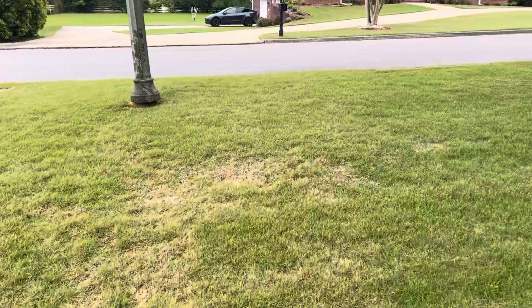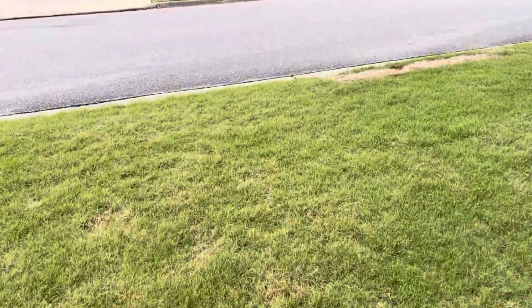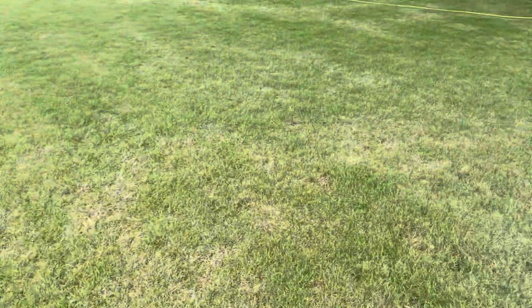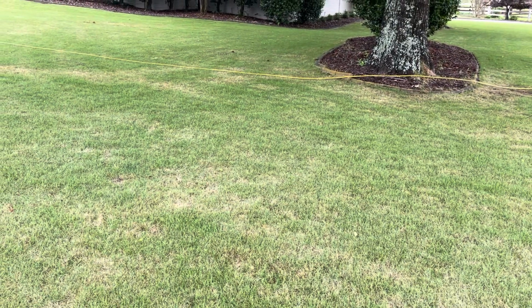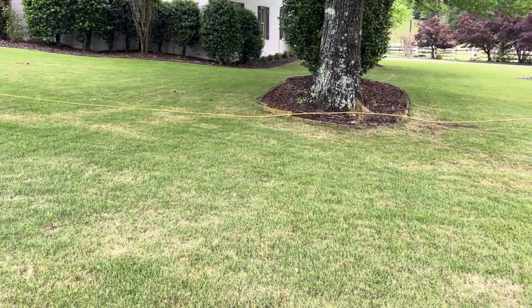I use a product called Spectacle Flow in the fall that does a great job of preventing poa annua. But again, as a reminder, you have to mix it properly and spray it properly. And that includes not spraying pre-emergent on a day where you have winds higher than 10 miles per hour.